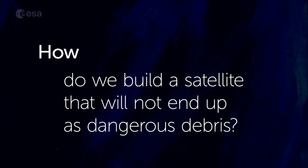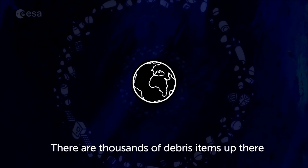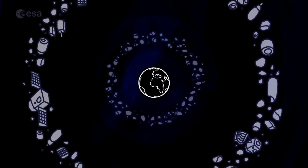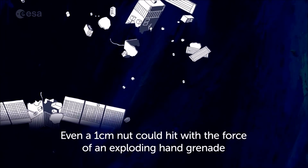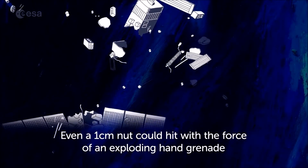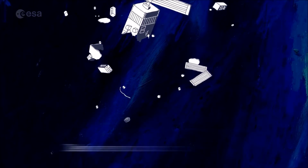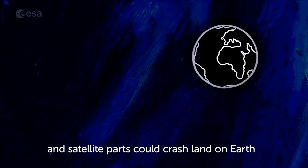How do we build a satellite that won't end up as dangerous debris? At the moment, there are thousands of satellites orbiting the Earth, along with spent rocket bodies and additional debris items. Orbiting debris moves so fast that a 1 centimetre nut could hit another satellite with the force of an exploding hand grenade. Debris tends to produce more debris, or satellite parts could crash land on Earth.